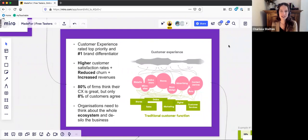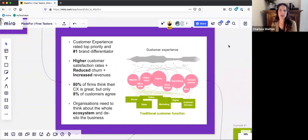Many studies have shown the value of customer experience. Customer experience is increasingly the key differentiator for companies' brands and overall performance. Most leaders say that customer experience is one of their top priorities in the coming years. And it's no surprise if you look at the data. There are a lot of stats that show the value of customer experience: higher customer satisfaction rates, reduced churn of customers, increased revenues. There are more particulars there, but there's a lot of ROI when it comes to investing in customer experience.